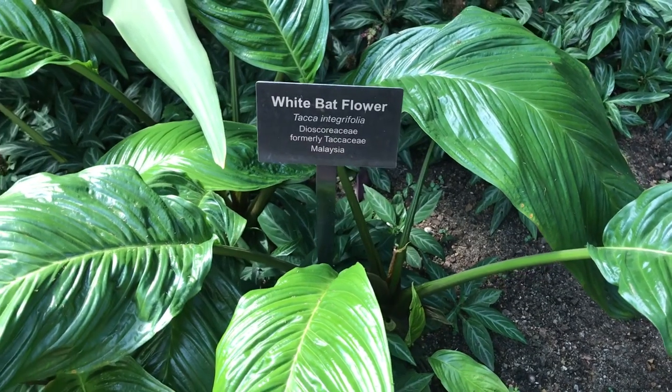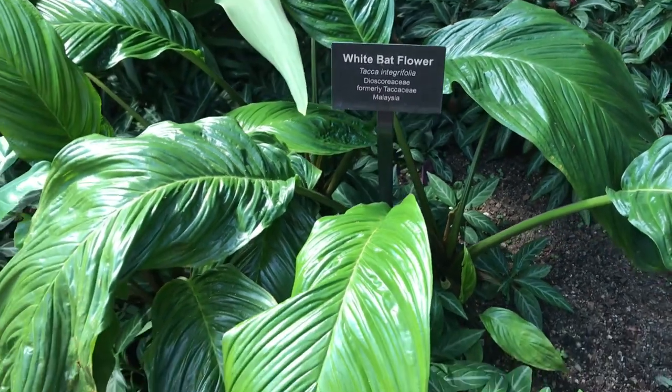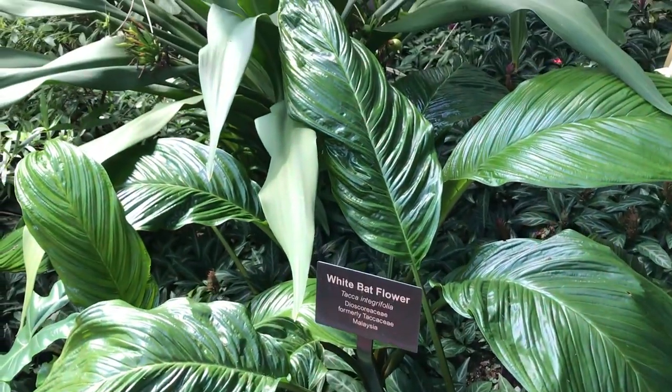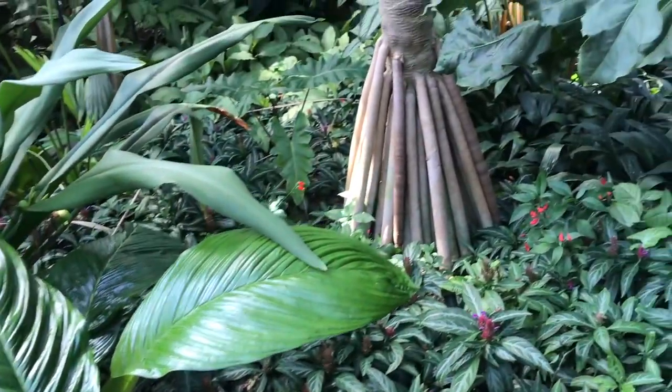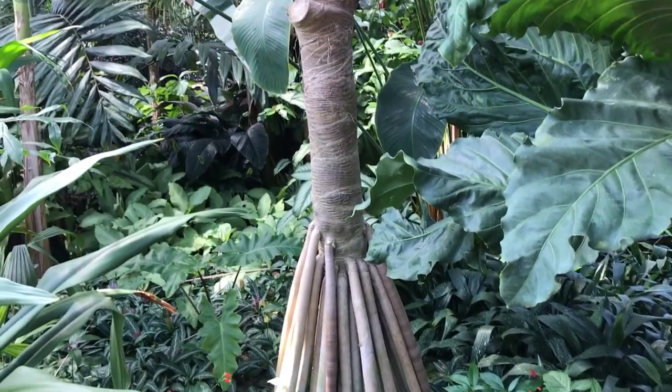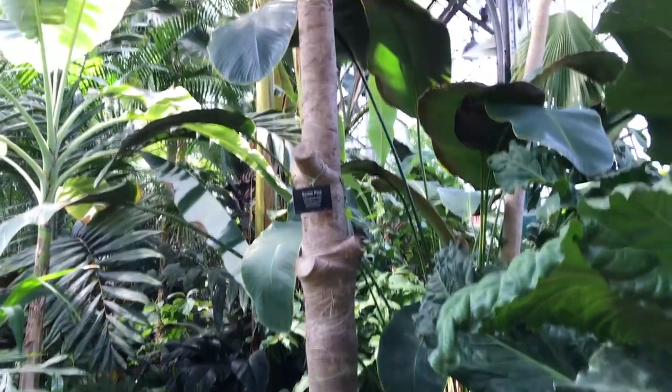This one's supposed to have a really cool flower, white bat flower, but I don't see any inflorescence. Look at that root on that tree. Let's see, it's a screw pine, it says.